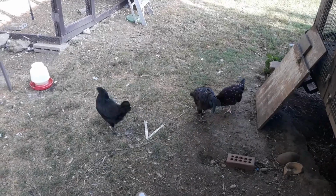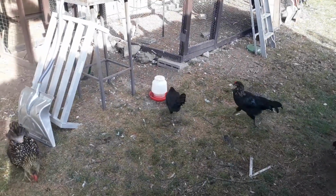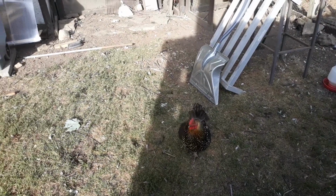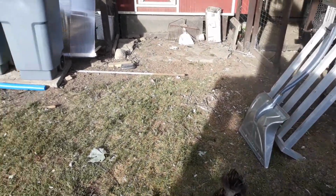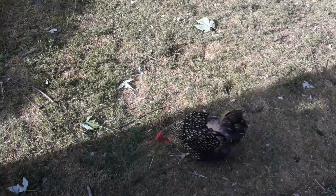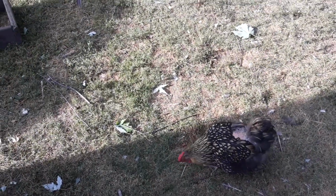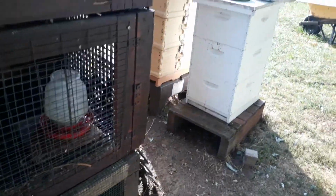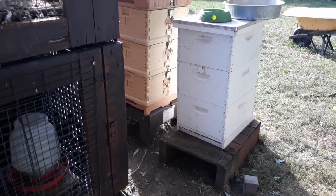That's one of the young roosters that's got to go. That young hen's got to go. This one, that's what happens when a rooster has a favorite hen and likes to mount her a lot. That's what their back will end up looking like. So, and there's some of the beehives, and the chickens don't bother the bees.